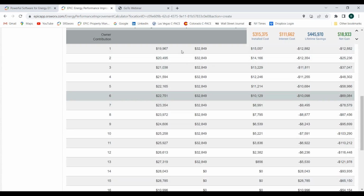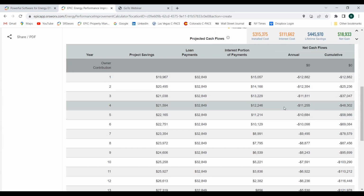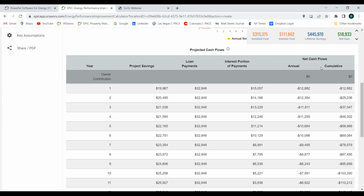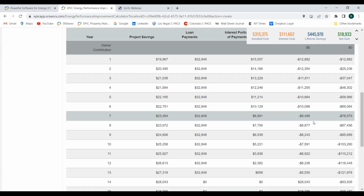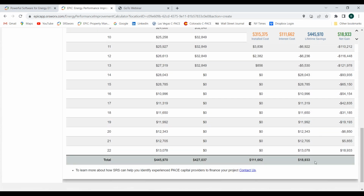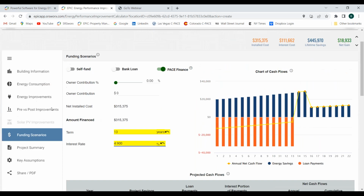But just looking at, say, the first 5 years, you see an average of approximately, say, $20,000 in utility bill savings. The loan payments are at $32,000. So the net annual impact to the building over, say, the first 5 years would be something on the order of $11,000 per year. And then over the life of the equipment, they yield a positive $19,000. So that is, in short, the concept of EPIC, right?